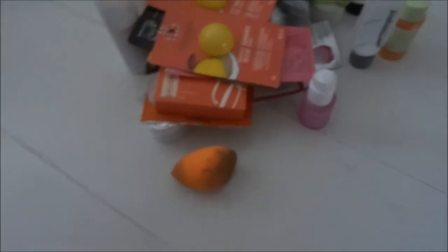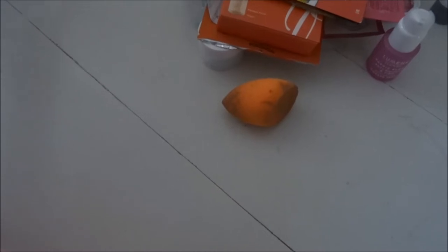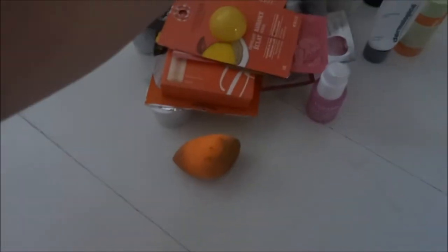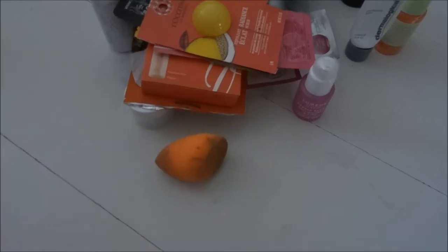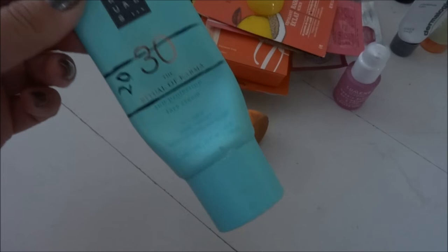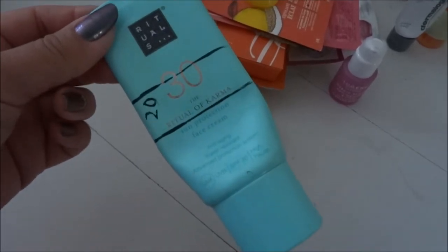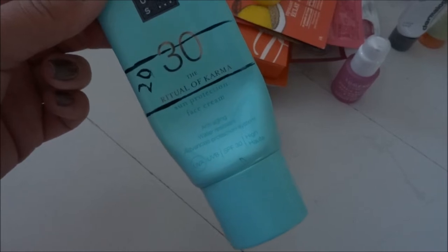We have Nobe Gentle Facial Toner. So, oh, sorry. Two toners and two from the same brand. That was good. We have Veleda Purifying Gel Cleanser. We have my, oh, one more face cream actually, from Rituals, Ritual of Karma. This is the Sun Protective Face Cream.